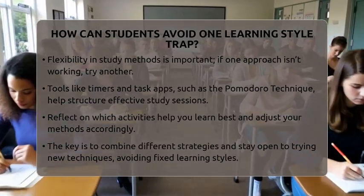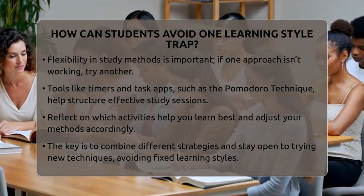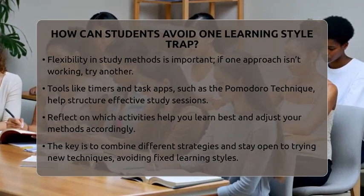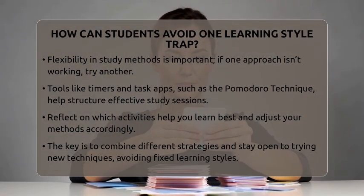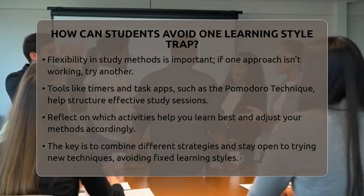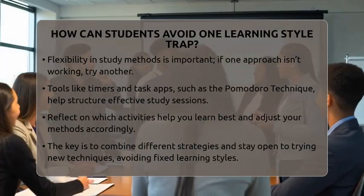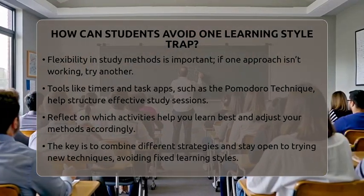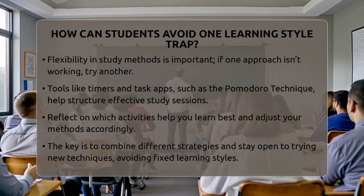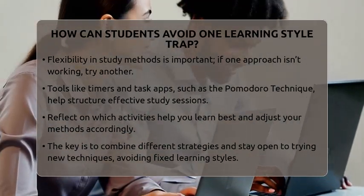Flexibility is key. Use helpful tools like timers or task management apps to structure your study time. The Pomodoro technique, which involves working for 25 minutes then taking a 5-minute break, is a great example. Finally, reflect on what helps you learn best. After studying, think about which activities made the material stick. Adjust your approach based on what works, not on a fixed idea of your learning style.